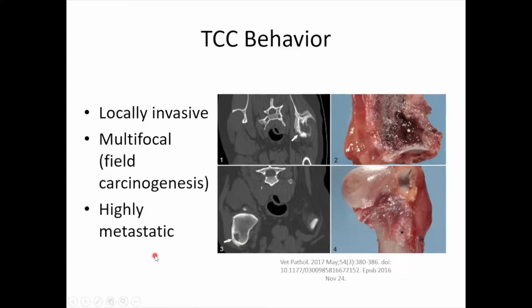And so transitional cell carcinomas do have a predilection for bone metastasis, as do prostate carcinomas, mammary carcinomas, and apocrine gland anal sac adenocarcinomas. And that's important in that if you have a bone lesion in the diaphyseal region of a long bone, you probably want to start looking for another tumor type that may have moved there.